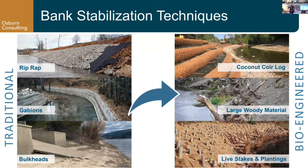such as coconut log, large wooden material, and live stakes and wattles, which all do the same things as the traditional techniques, help stabilize the bank, but are much more environmentally friendly, as well as just fit into the natural environment. They don't stand out as much.